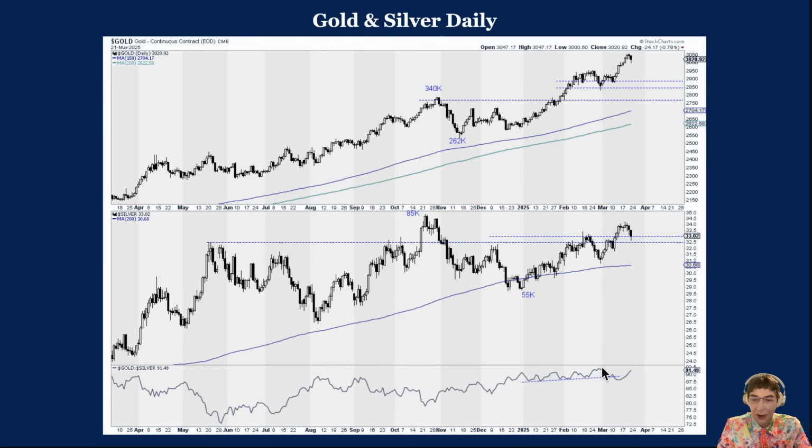And then another point about the gold-silver ratio down here. It looked like we had a breakout here above 90. Then we had a breakdown in favor of silver. Oh, now we're going back up. So this is just a mind-bender. This thing is going back and forth.